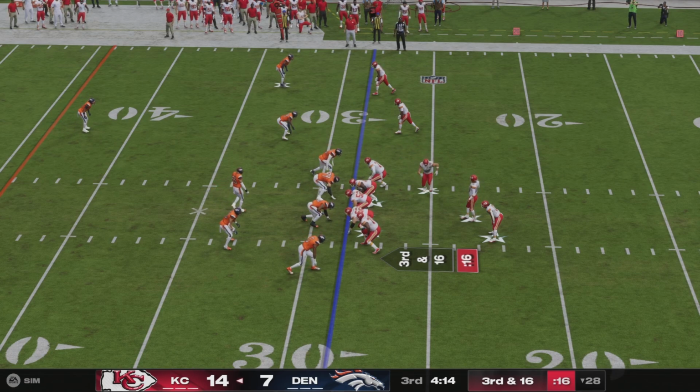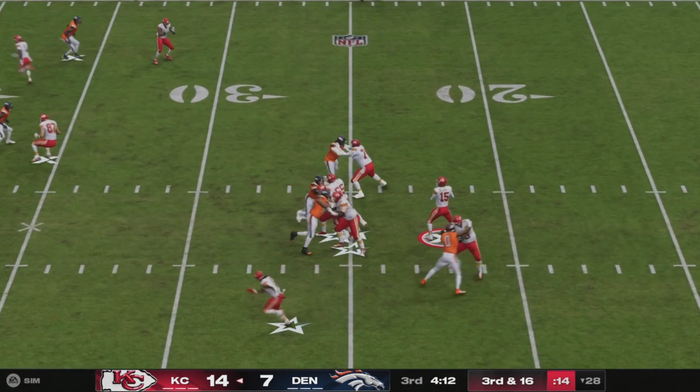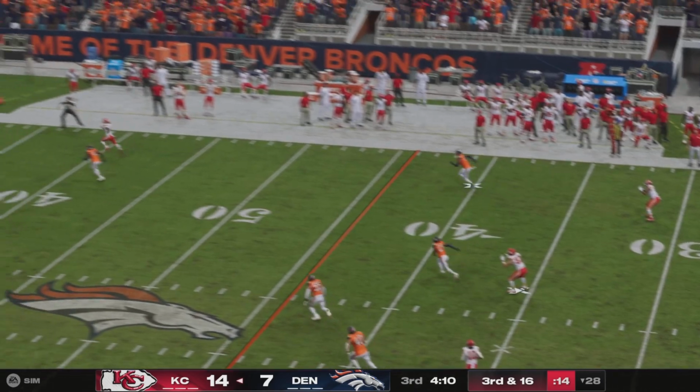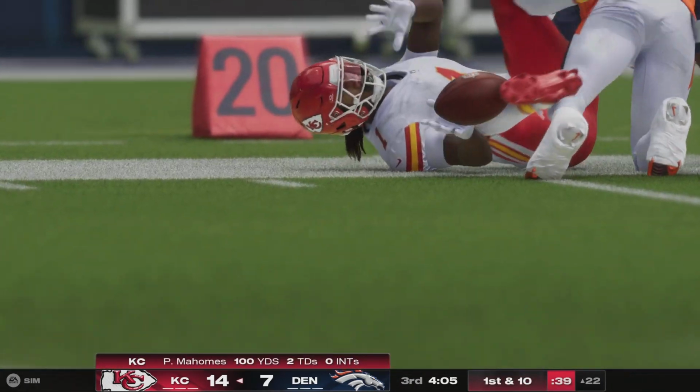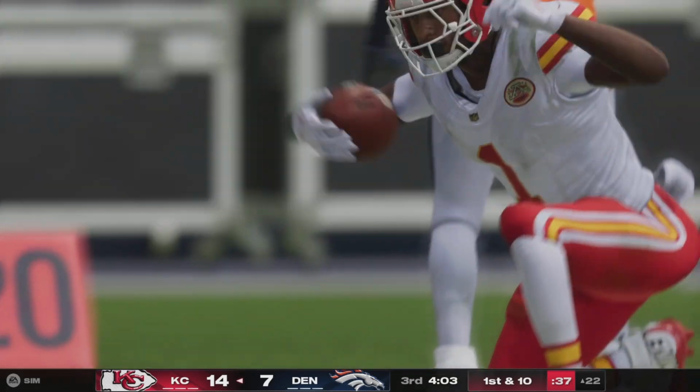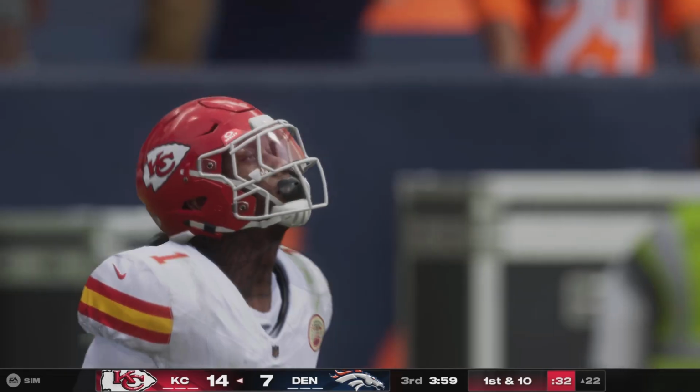In motion, the tight end, Kelsey. Now on 3rd and long, they'll look to throw. He's going to loft it deep right sideline. And that's caught at the 25. And all the way down to the 22-yard line. A big play there for KC.